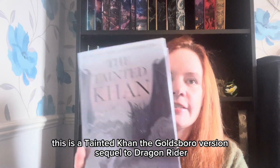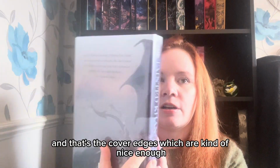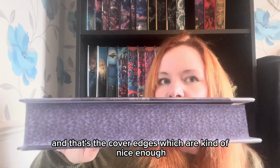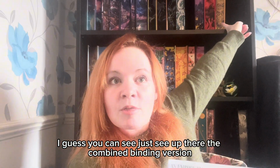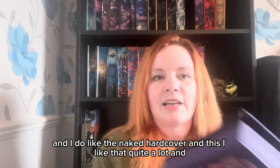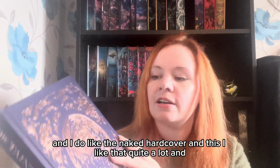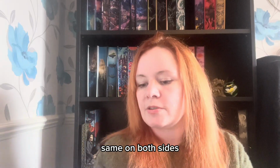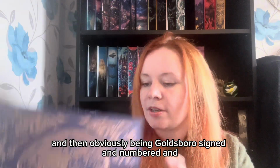Similarly as well, this is a Tainted Calm, the Goldsborough version, sequel to Dragon Rider. That's the cover. Edges, which are kind of nice enough, but nothing really spectacular, I guess. You can see, just see up there, the broken binding version, which I like a lot more. I do like the naked hardcover in this. I like that quite a lot. End papers there, same on both sides, and then obviously in Goldsborough signed and numbered.